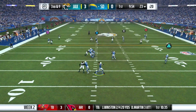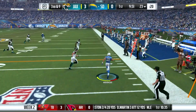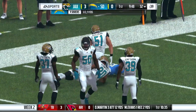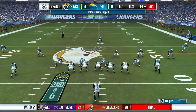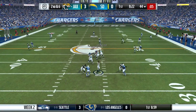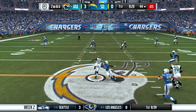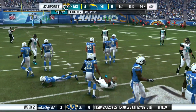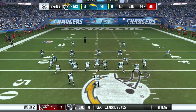3rd down, San Diego, deep drop. Rivers swings it out. Here's Danny Woodhead to the marker, and I don't think he got it. Ramsey and Posluszny were out there. Jacksonville has it at their own 44-yard line as Bortles gets it across the middle, and here's Rashad Green making a man miss. He tries the second juke, doesn't work, but a first down into Charger territory.